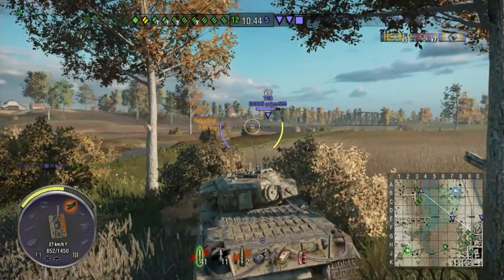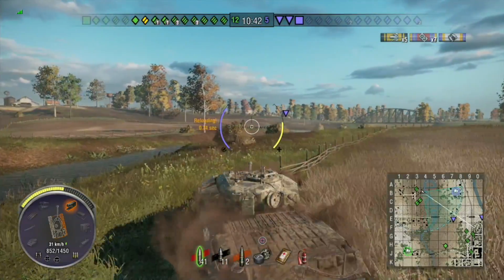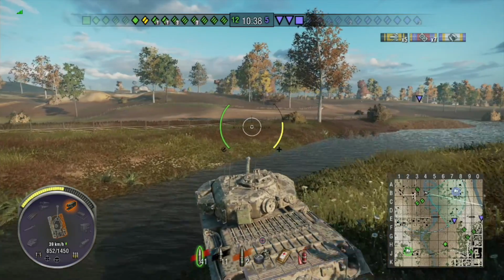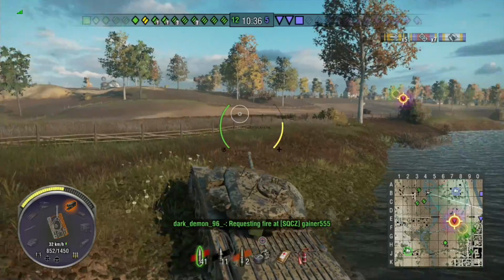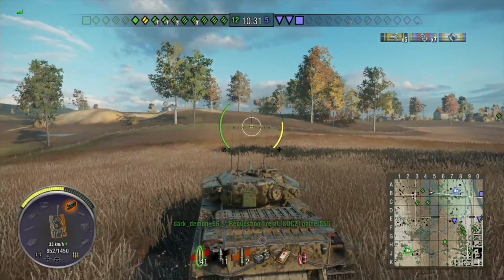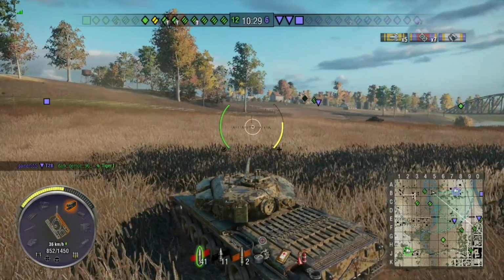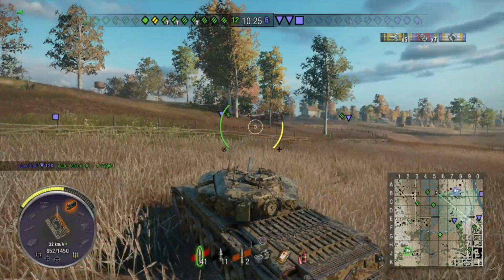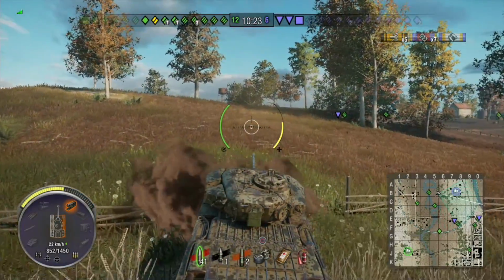Now I managed to get one hit into the T-28. I think he was pointing towards the town where the enemy team are coming through. Those guys that were up on the hill with me, they're following down. They're the ones that basically have got me my spotting damage. I've gone in, spotted him, and they took down that super Pershing. I don't think, no, it wasn't me that spotted the T-28.